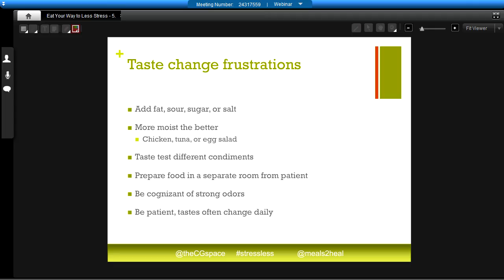Sometimes sour things are great. You can take a taste test of the different condiments in your refrigerator and see what you like. Some people really like mustard or ketchup or relish, and trying to incorporate that with all of your food. So it might even be an Italian salad dressing. It might be a hot sauce or a sweet and sour sauce, a barbecue sauce.